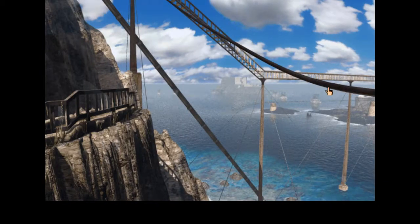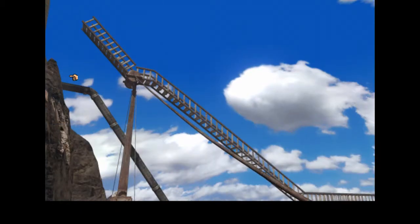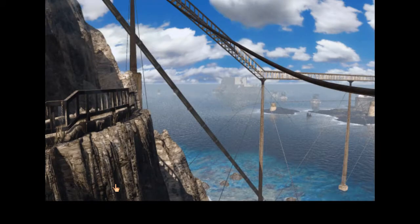Yeah, I want to figure out how I get to that bridge. Oh. That bridge is up. How do I lower that?